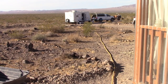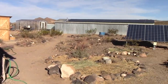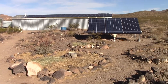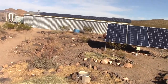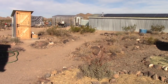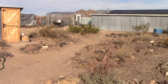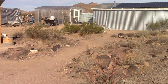So there's that. And let's see, on the homestead, well, all those solar panels. And turns out you gotta have good battery to go with it, you know what I mean? And so, now we do. Oh, look at there, y'all. See the greenhouse? There are things happening at the greenhouse.